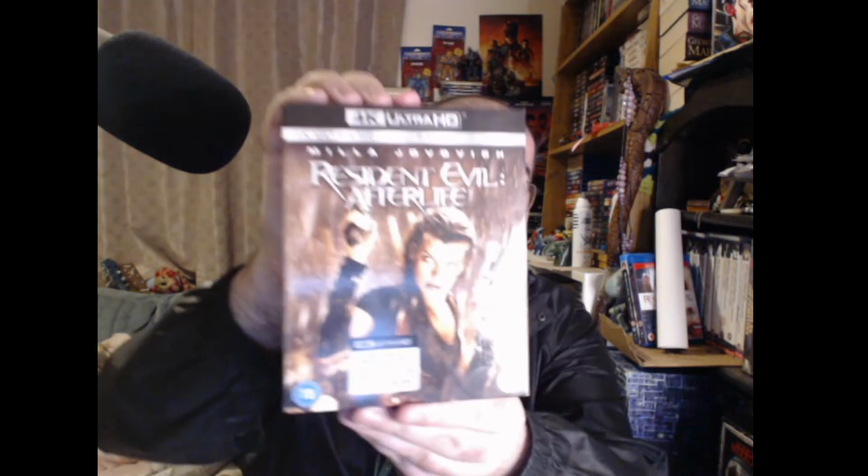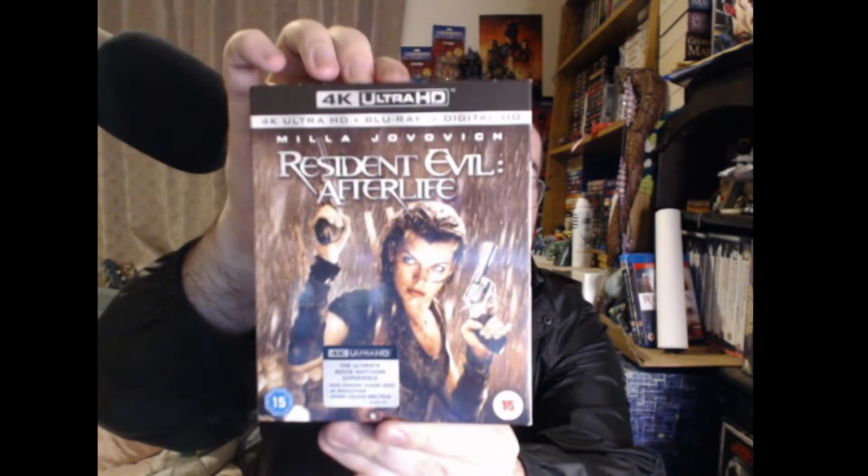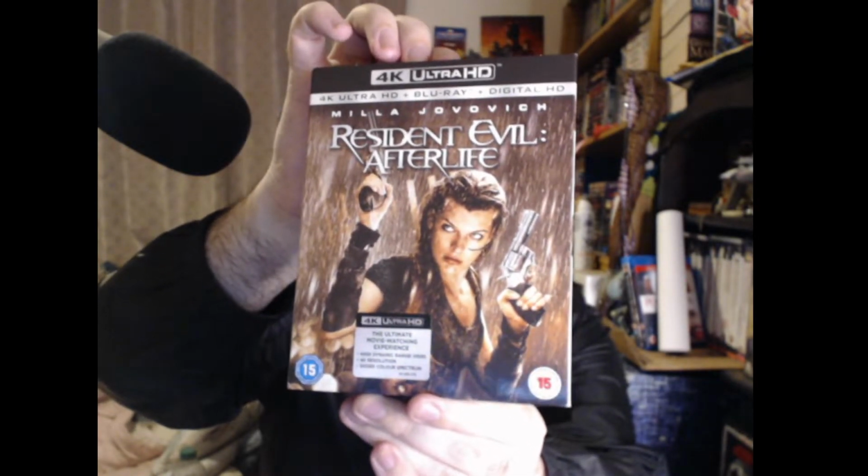So I was looking on CEX for the other ones. And lo and behold, in a different area to me, they had Resident Evil Afterlife, which is the fourth movie, for £3. So I was like, oh, for £3, that's a bargain. So I ordered it. Paid £1.95 postage, so technically I paid £4.95. But it arrived, and, to my astonishment, it arrived with a slipcover. My absolute shock.